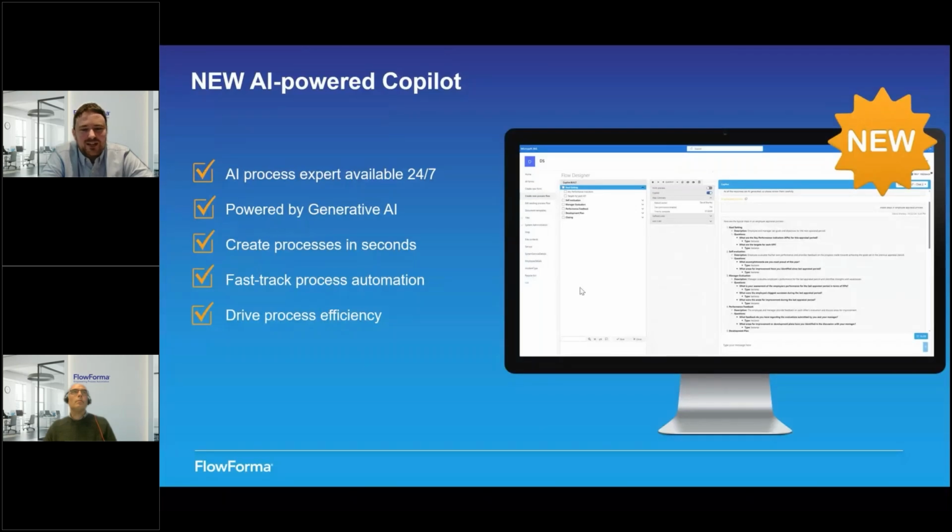But just a little bit about the new features that you're about to see now. The AI process automation. Like I said, I'll be handing over to Dave shortly for a live demo. But first, I just want to introduce one of our latest features, which is FlowForma Copilot. At FlowForma, we know it can take valuable time for flow builders to fully understand their organization's business processes. This usually means spending time with process owners to gather enough knowledge before automation can begin.